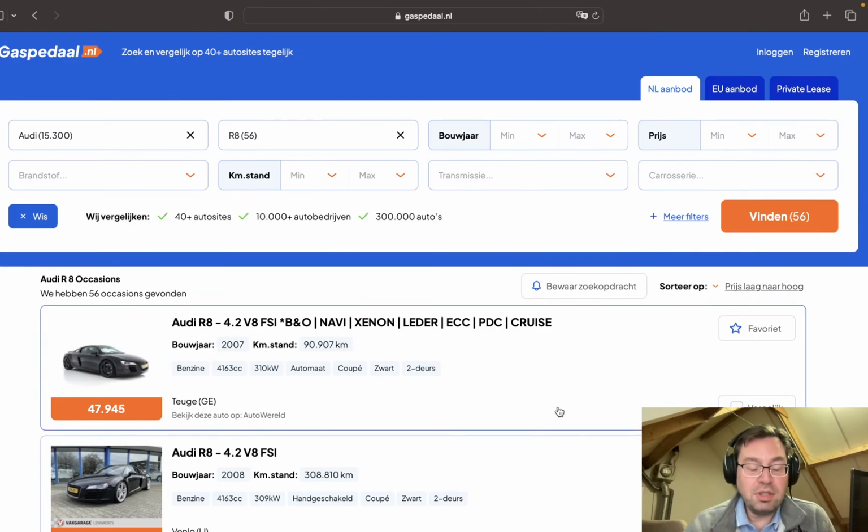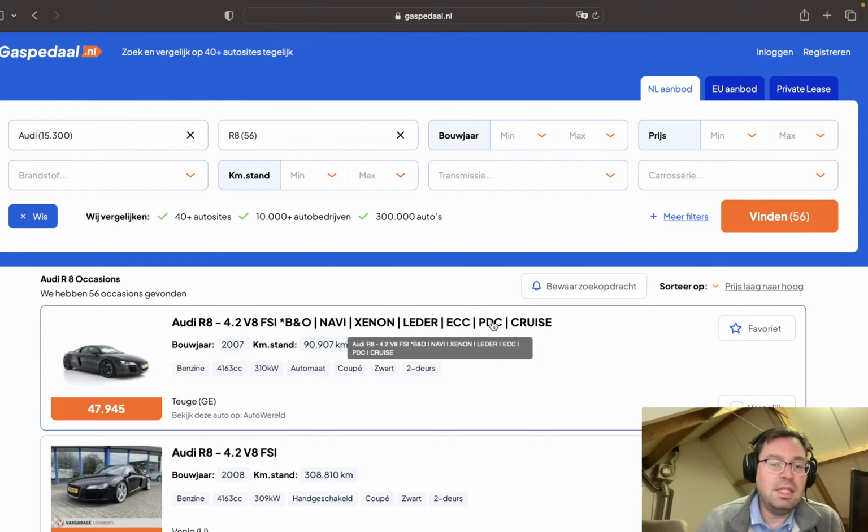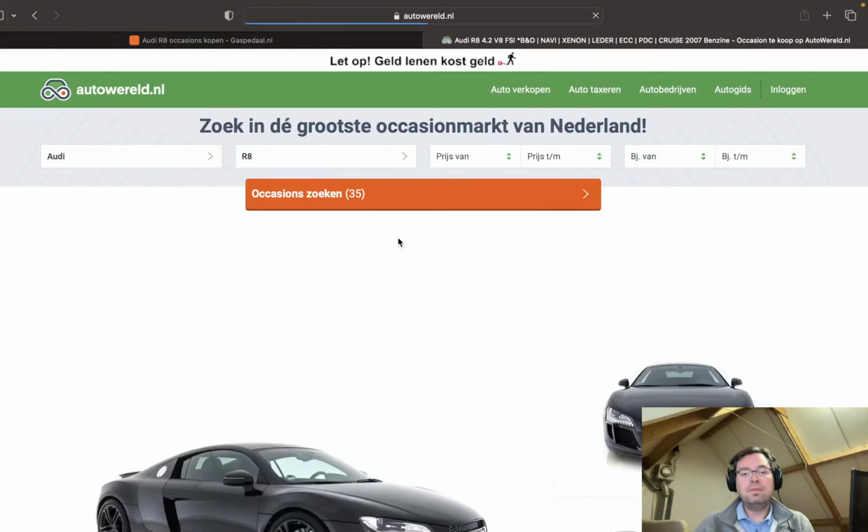So 2007 with 90k driven, V8. And the 4.2 V8 FSI is quite a reliable engine. It's been around very long. When you look at Audis, even the Audi V8, the origins of this engine can be traced back to the 80s. So it's been upgraded, it's tested, it's been proven, and why would you put it in a sports car otherwise? But let's just see what this is.